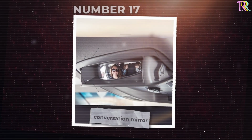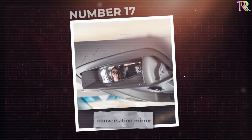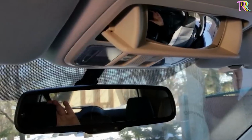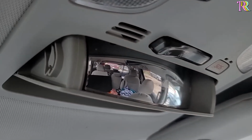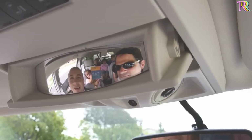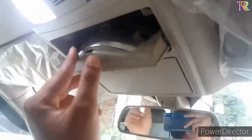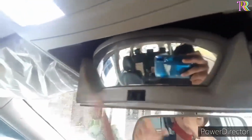For secret number 17, let's talk about the conversation mirror. See that small rounded mirror near your regular rearview mirror? It's not a design quirk. It's a specially designed convex mirror that gives drivers a wide-angle view of the backseat without turning around. This feature is primarily engineered for parents keeping an eye on kids, but it's useful for anyone who needs to monitor rear passengers while maintaining focus on the road.